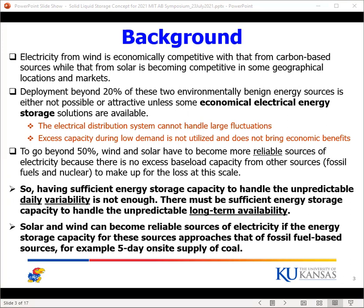Existing data show that electricity from wind is economically competitive with that from carbon-based sources, while that from solar is becoming competitive in some geographical locations and markets. Deployment beyond 20% of these two sustainable but highly variable energy sources is either problematic because the electrical distribution system cannot handle fluctuations of this scale, or uneconomical because the excess capacity during low demand is not utilized and does not bring economic benefits to the owners, unless some economical energy storage solutions are available.